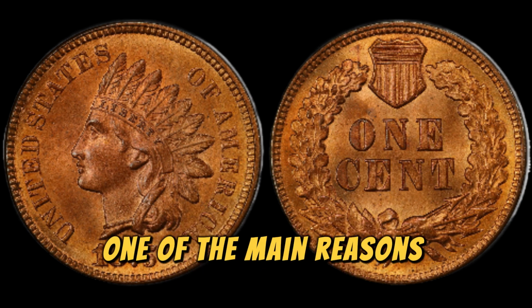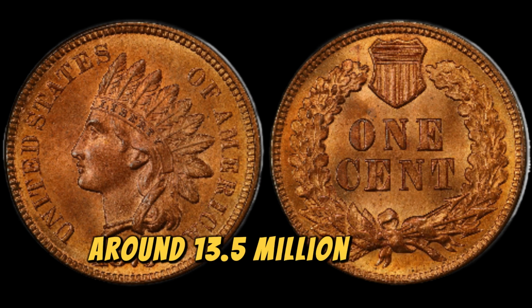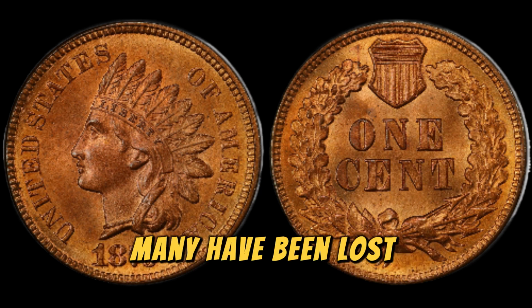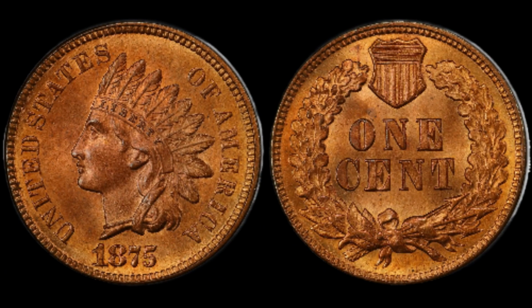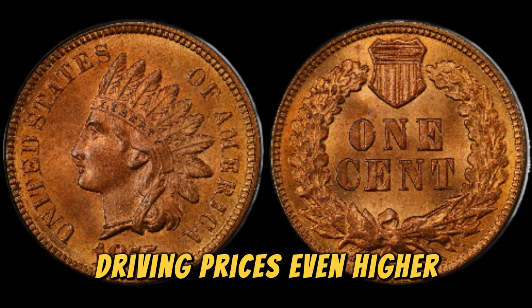One of the main reasons for this high market value is the coin's scarcity. In 1875, around 13.5 million Indian head pennies were minted, which may seem like a lot. But over the last century and a half, many have been lost, damaged, or melted down. This leaves only a small fraction in collectible condition today. High-grade specimens are extremely hard to come by, driving prices even higher.